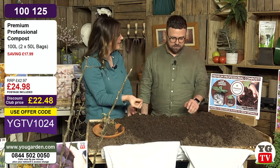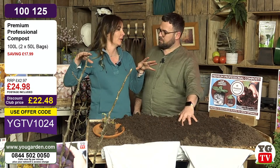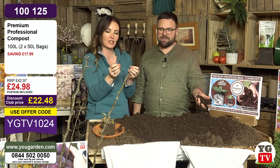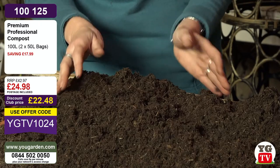It makes the water sticky. It means that when you do your hanging baskets, the water just runs straight through, either straight through or straight over the edges. The wetting agent in here makes the water stick to the compost. It's so, so important, honestly.